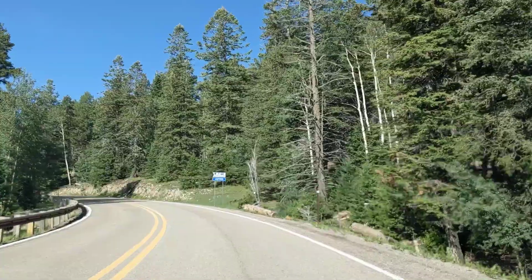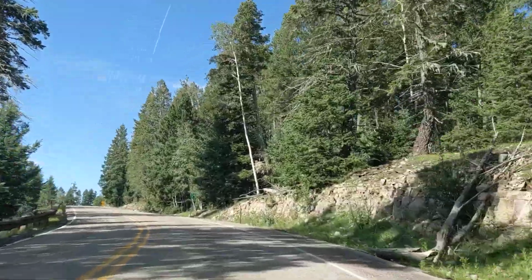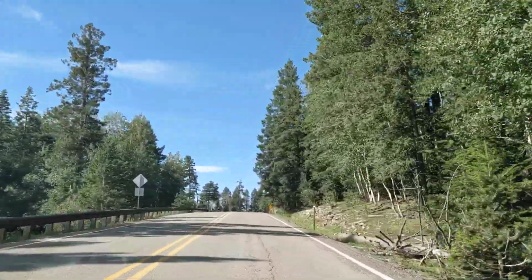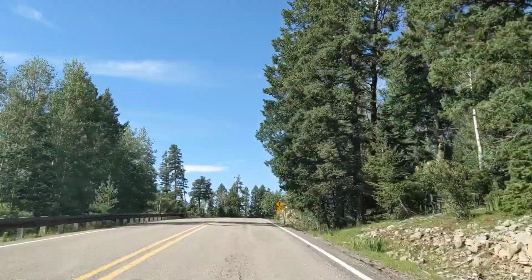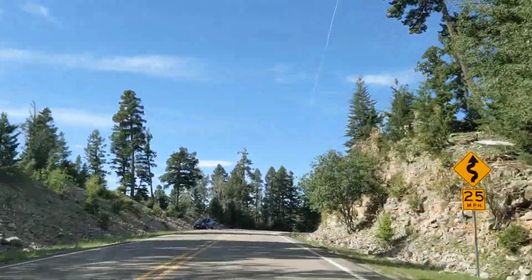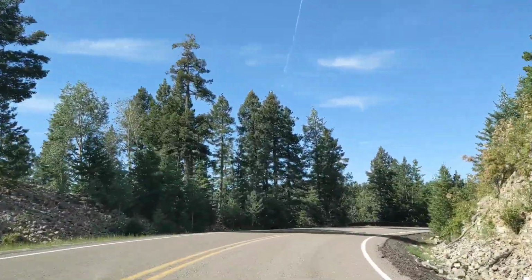Well, this one says Solar System Jupiter. Okay. Well, if we keep going, we may see Jupiter up real close. Was that Jupiter? Oh, I see it out there now. Huh, I wonder what it looked like. Speed limit's 25. Hell, I can't hardly do that. I have to speed up to get to 25.